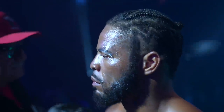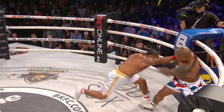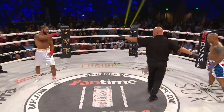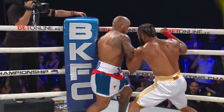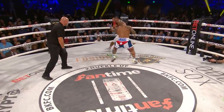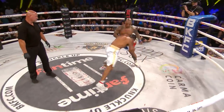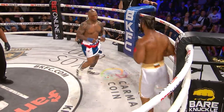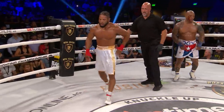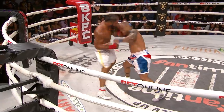Lorenzo Hunt, Hector Lombard, very measured start from both fighters. And on cue, Hunt to the inside, the right hand drops Hector Lombard. Ruled a slip by Dan Mogliano immediately. Left hook, double left hook from Hector Lombard. On the inside comes Lombard. And big shots from Hector Lombard. With the left hand to the inside. Lombard again coming forward. Lombard left hand to the clinch.